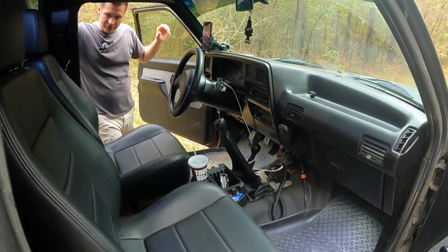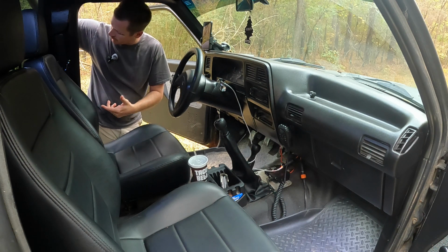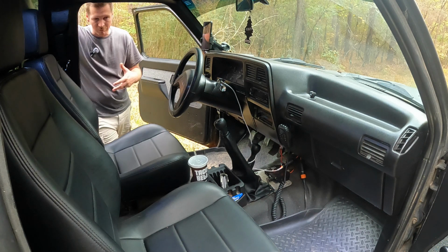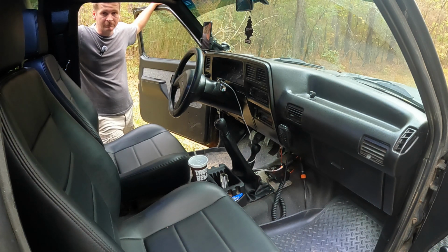That's just about it. I did paint everything in the back as well. You can't really see that, but it's fine. The same SEM black, so everything matches. It's black on black on black, and I've been pretty darn happy with it. I was a big fan of the red.